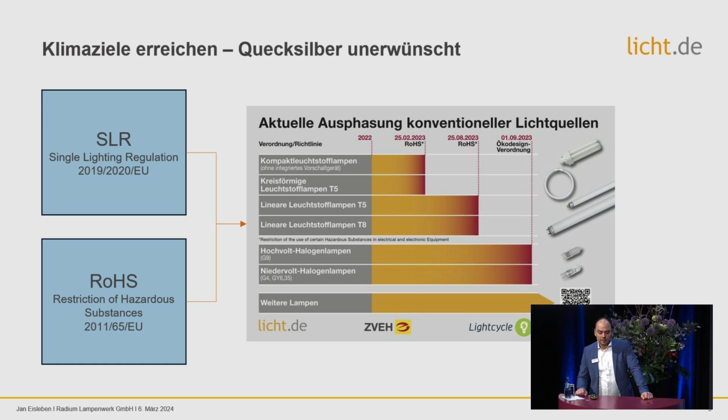The 2 most important regulations and also the link to the licht.de website. I also added a QR code, so if you want more information than you can find on this slide, feel free to follow the QR code. Licht.de is the most important platform for our industry marketing, so a lot of information is available on that platform.